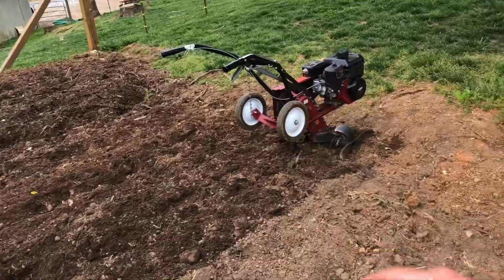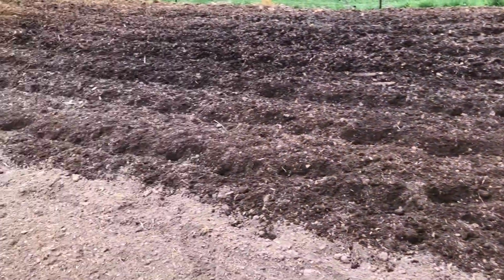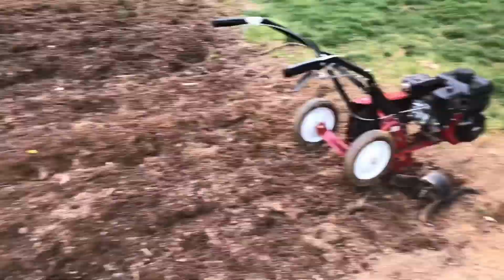And it works great. It does. You will see later in the season just how good this works for me. And you can tell by the way that thing was tilling through there that soil is just as soft as it can be. And typically around here, soft soil like that will usually dry out a lot faster. But I'm guessing with all that organic matter that I've put into it, it holds moisture really, really good. And you don't get no runoff because the soil is so soft it sinks in when it rains.